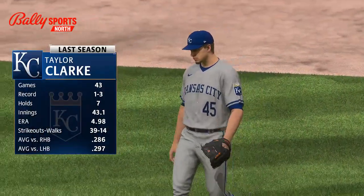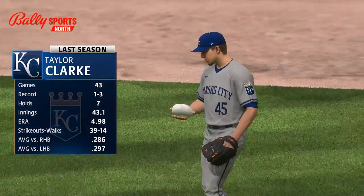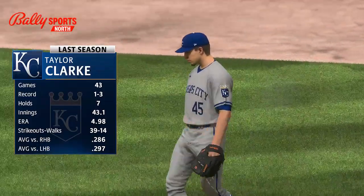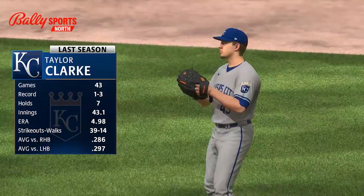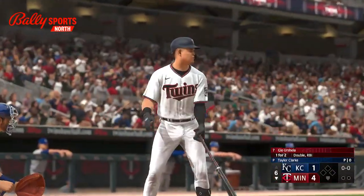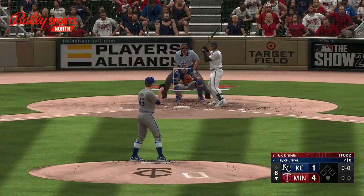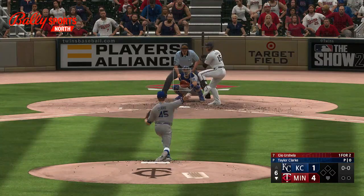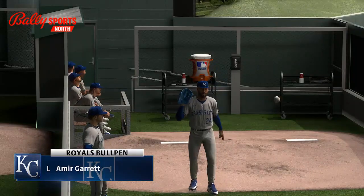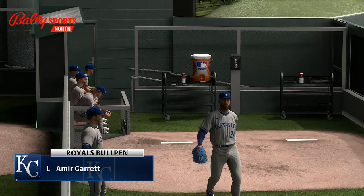Back now for the bottom of the sixth, and there's a new pitcher on the mound, Taylor Clark. Number 45. It's his job to keep his team in the game. Clark. Well, we go bottom six. Urshela steps in, leading off for the Twins, the third baseman. Here comes a pitch. Urshela. Misses inside, and that is ball one. Activity in the Kansas City bullpen. Amir Garrett up and getting ready for Mike Matheny.